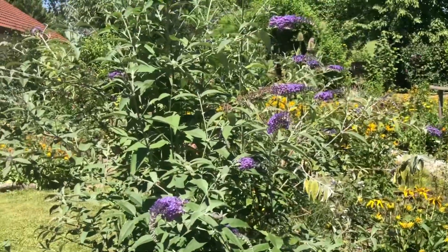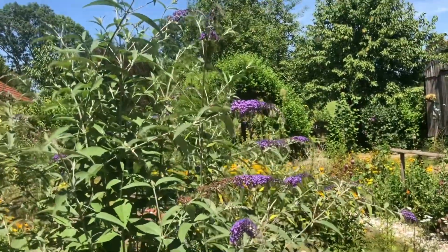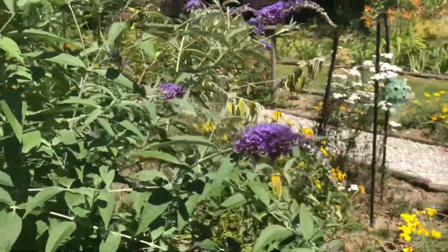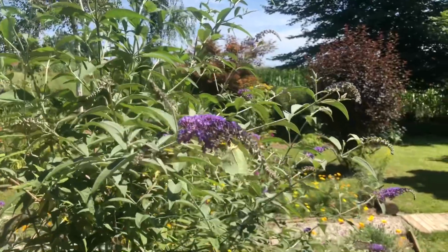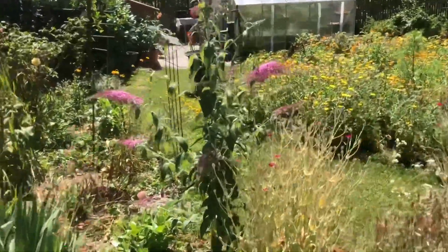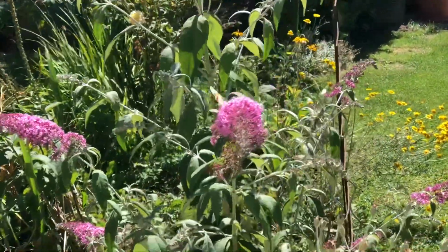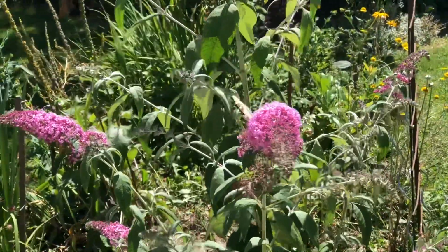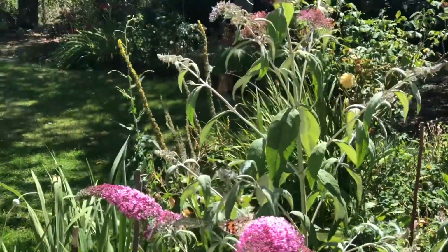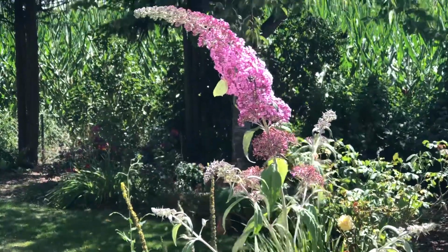Next favorite plant is the butterfly shrub. It needs a sunny position, very low maintenance, and it attracts all the pollinators. I have this plant planted in many different parts of the garden, in of course different colors. So I have the lilac and I have a pink butterfly shrub and I'm thinking of getting a white butterfly shrub as well.